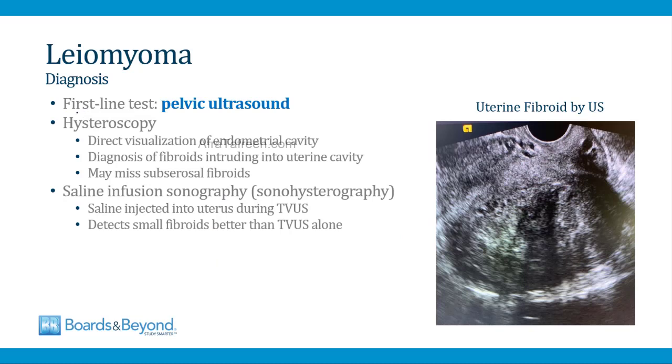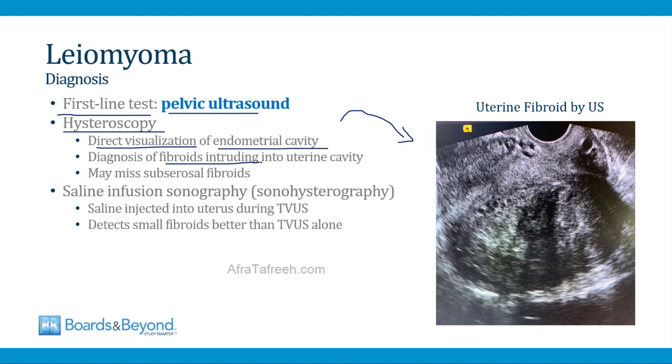In terms of diagnosis, the first-line test for leiomyoma is usually a pelvic ultrasound. This is a picture of what a uterine fibroid looks like by ultrasound shown on the screen here. An alternative option is hysteroscopy. This involves inserting a scope into the uterus, and you can directly visualize the walls of the endometrial cavity. This will allow you to diagnose fibroids that extend into the uterine cavity, but as you can imagine, you can miss those subserosal fibroids we showed 2 slides ago because they're on the outer surface of the uterus.